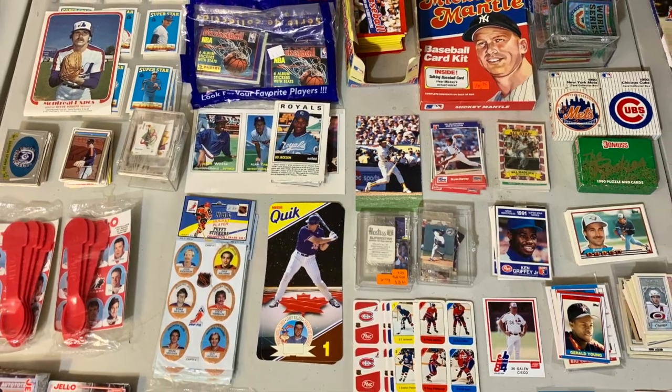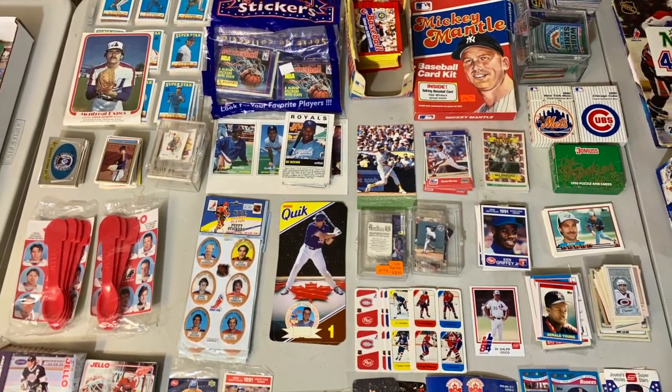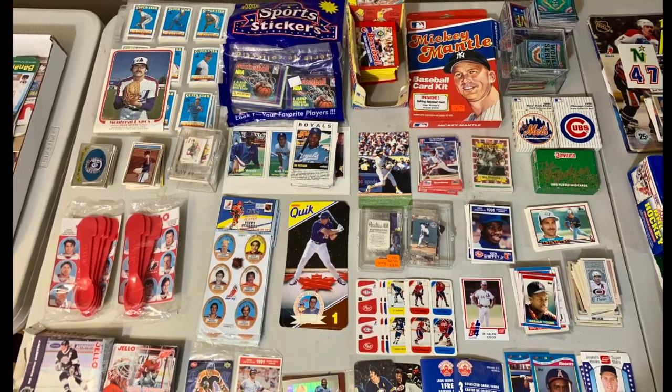It's going to be oddball sports cards and other collectibles. That'll include inserts, stickers, minis, and all other kinds of strange stuff like that.